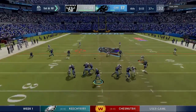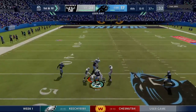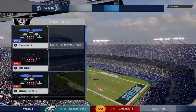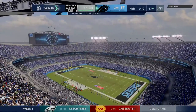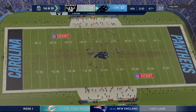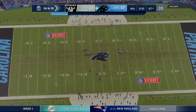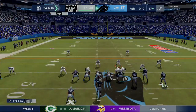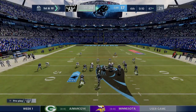Line of scrimmage, the 37 on 1st and 10. Looking left side, that's caught by Moore. And a timeout coming in. This will be their final one with 10 seconds remaining. 1st and 10 at the 47-yard line. Back-to-back good plays have them on the move on 1st down.